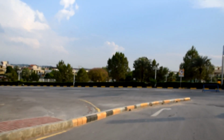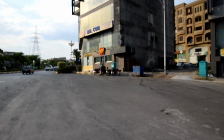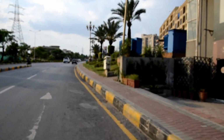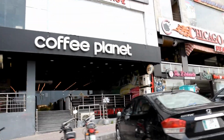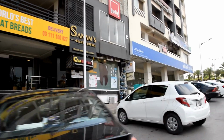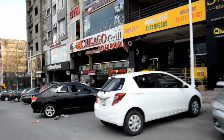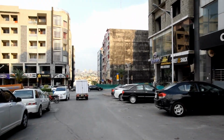So we're going to turn right here. And there's this place, a famous place here, Mr. Cod. I haven't tried this place. I've heard a lot about it, but it's quite famous. Then there's all these: Street Shack, Puffy Blanny, Chicago pizzas, steakhouse. There's a pizza joint there. Some big, massive bank on the side. It's a huge bank there. There's Chicago Grill again. There's so much stuff, man.